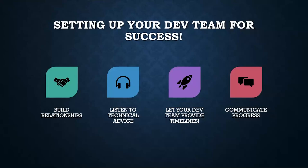Listen to technical advice. Know your strengths and know when you need to listen. Chances are that though your business requirements are rock solid, the actual implementation from a technical sense might be a little bit more complicated than anticipated. Let your dev team provide you confirmations if something can be built and or connected. Or if there is a step you've missed because of another component or another technical hurdle that you just did not anticipate.